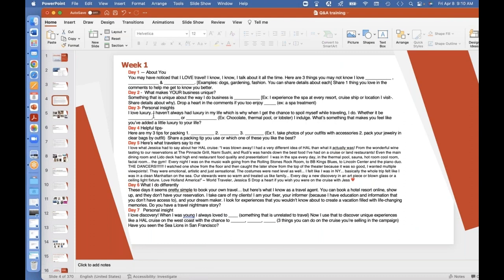All right. So number three is personal highlights. There are a million different personal highlights I can talk to you about, there are just so many. But I want to pick a personal highlight. I'm sorry, I didn't finish this one. So share details about why. Drop a heart in the comment if you too enjoy, I'm going to say, a spa treatment, because that's what I'm talking about in this blank. So whatever this blank is, drop a heart if you enjoy this blank. Okay? Number three, luxury. I'm tying in personal insight about me, that I love luxury.